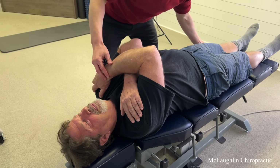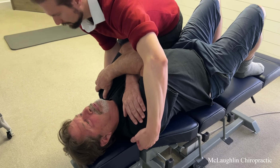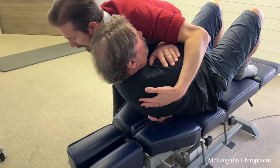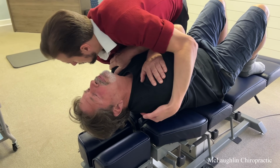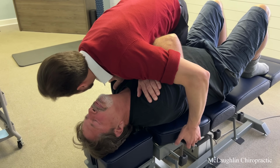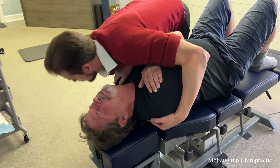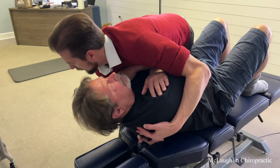Bend both the knees for me. Feet flat on the table. I'm going to help you do a little sit-up. Take a deep breath in for me. And then let all the air out. Head back. Keep going. Exhale. I got you. Already moving. Exhale. Good. Deep breath in. Very good. And let your head relax back.